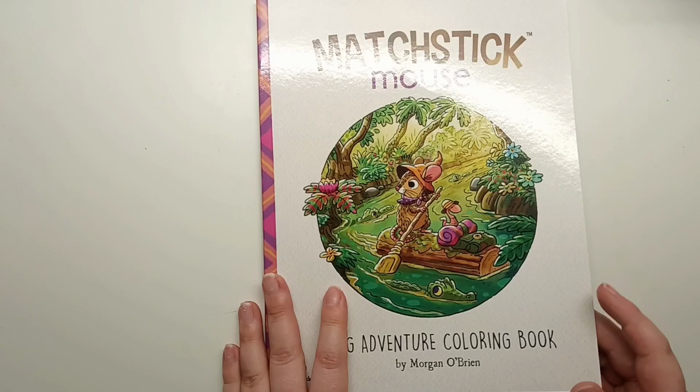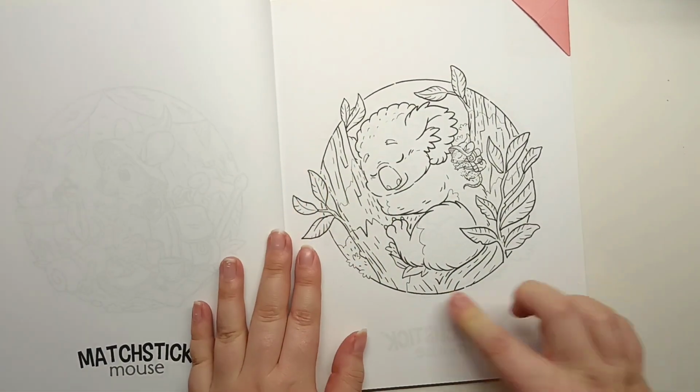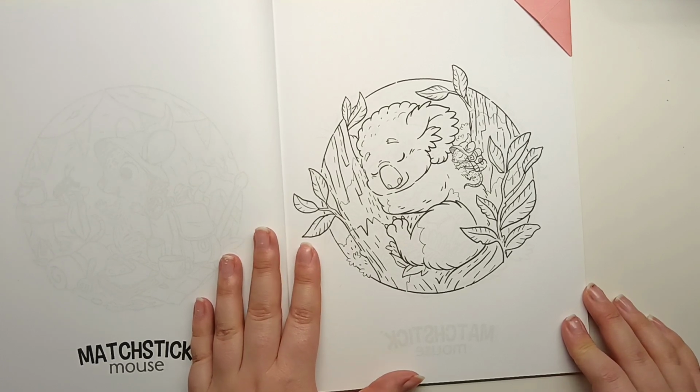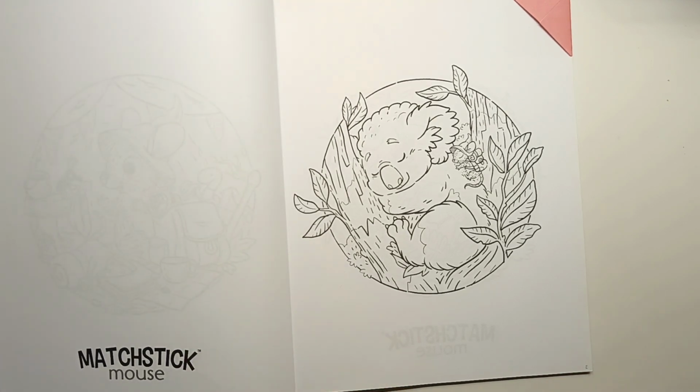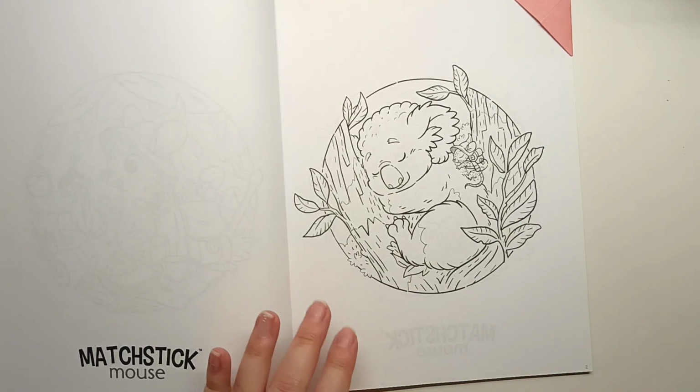I believe, whose turn was it? Amy. It was Amy's turn to pick. And she picked this super cute cuddly koala, which is a bit of a change from the kind of wintry pages we've done the last couple of months. So I'm looking forward to some different colours in this Matchstick Mouse book.